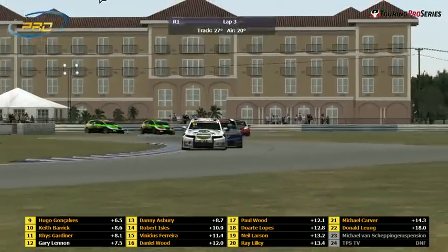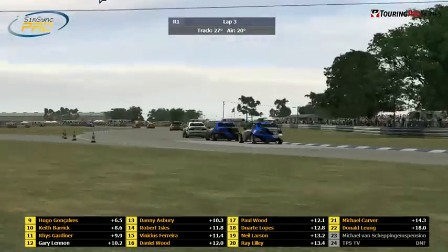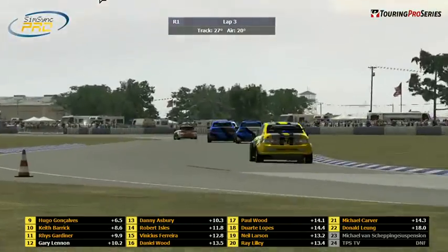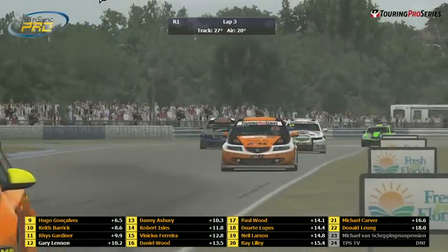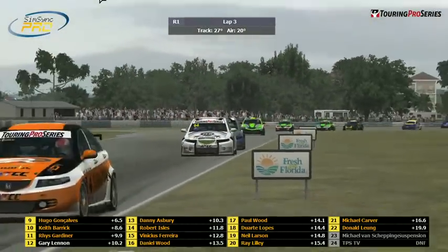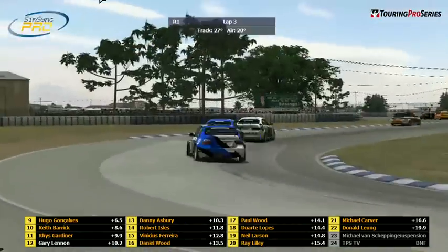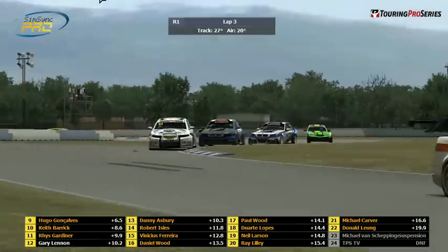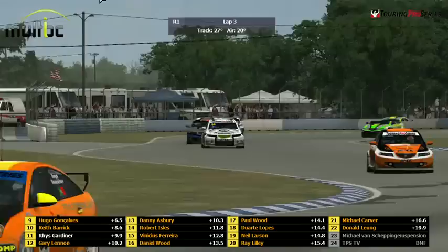Lennon's wide again on the brakes. There is a very large Michael Van Cheppingham-sized hole in front of Barrick's car, so that would make sense. There's a bit of smoke up ahead here also. The camera's right next to the braking zone, perhaps that's why. But Lennon going backwards here makes another mistake under braking into the hairpin, and nip through goes Reese Gardner in the XSG Motorsport Honda.